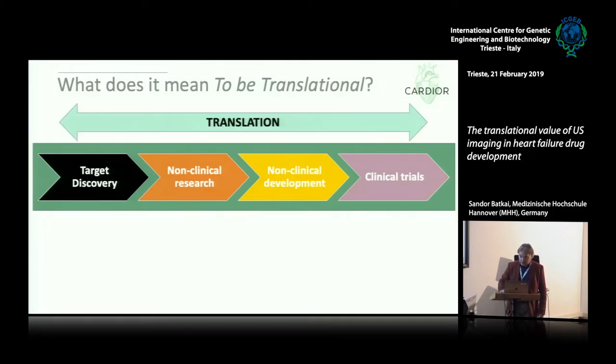So when I talk about translation, it's basically a back-and-forth between all these levels, which starts on one side with a target, and on the other end is matching to a clinical setting where we can see a use of this target with therapeutic potential. At the target level, this is really a key from the drug development perspective: what is the relevance of this target in a disease setting? And is this target druggable? Are there any molecules able to be specific and selective for this target?